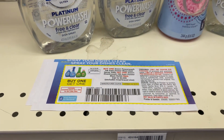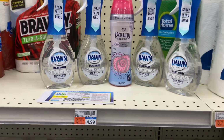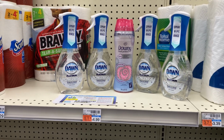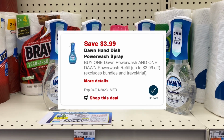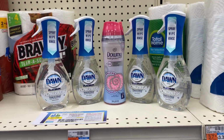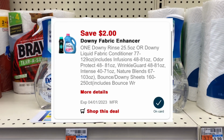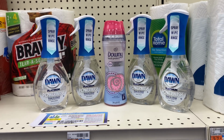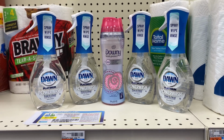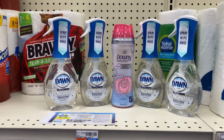I'm going to use 2 of these buy one get one free coupons from last week's inserts. They will only take off $3.99 because that's the max value. I also have a digital $3.99 off 2 coupon that should glitch and come off. And then I have a $2 digital off the Downy. Assuming that all of my coupons come off properly, I'll be left to pay $16.98 out of pocket, getting back a $10 extra buck. Final cost $6.98 or $1.40 each.